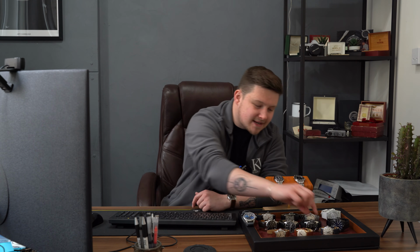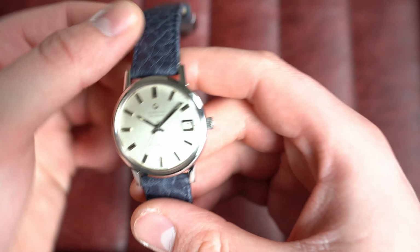Now let's switch gears completely, go back to vintage and go back to classic with this Certina. It's gorgeous. Let's have a closer look. Here is the Certina.